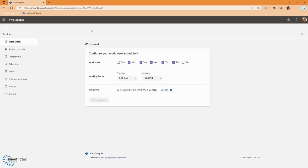And the first one, you may be familiar with this from Outlook, you may have already done this in Outlook, but it's very easy to find this in Viva Insights, is setting up your work week.